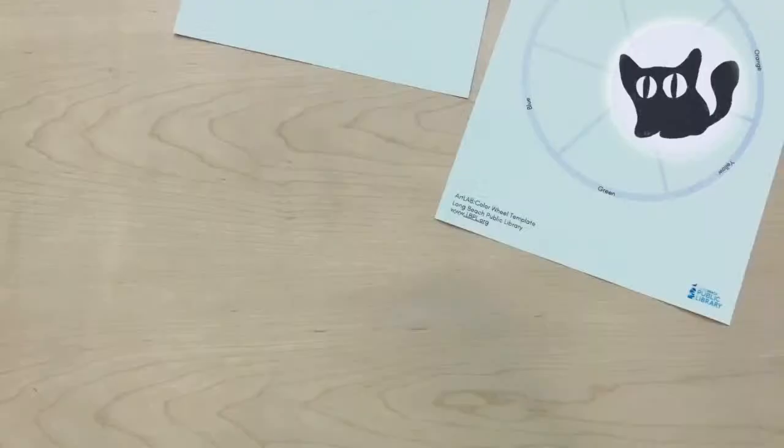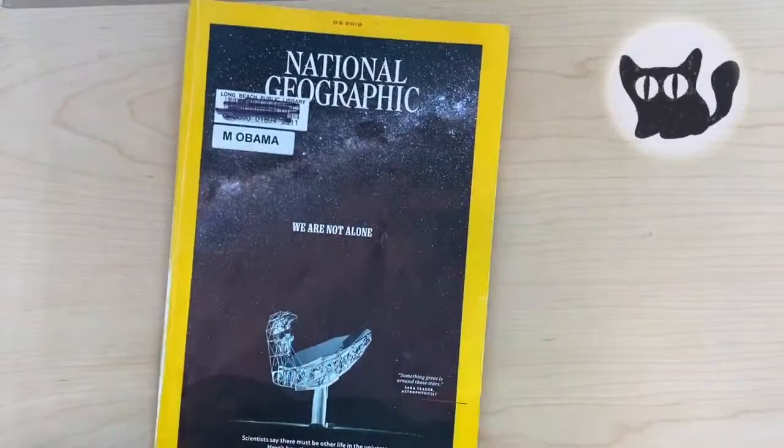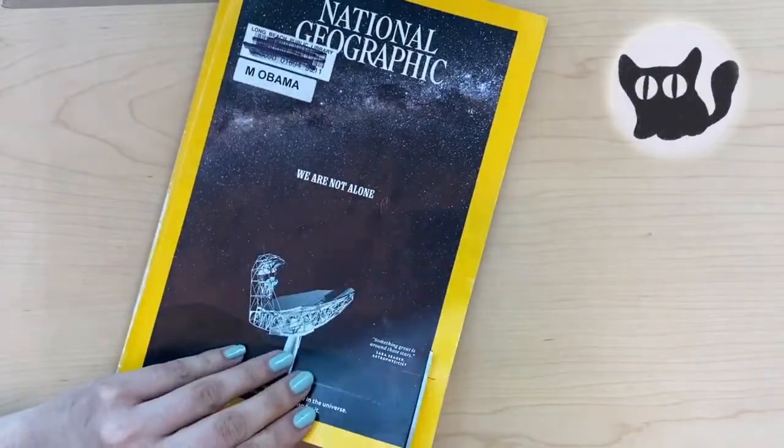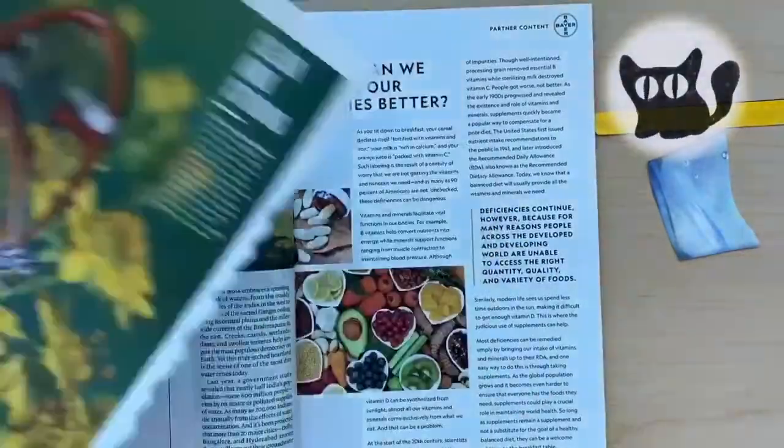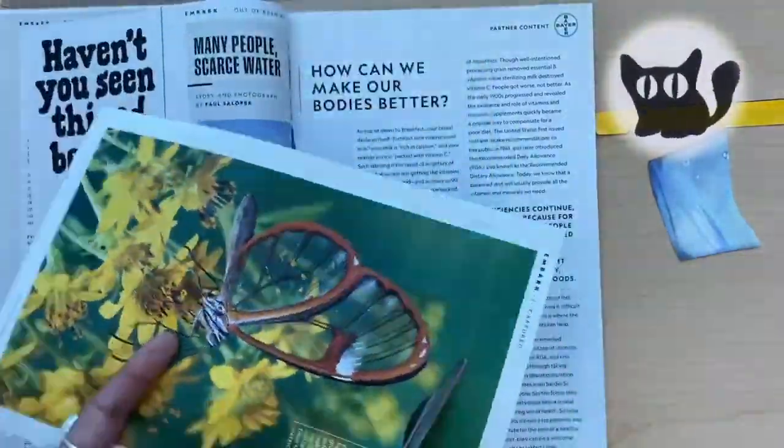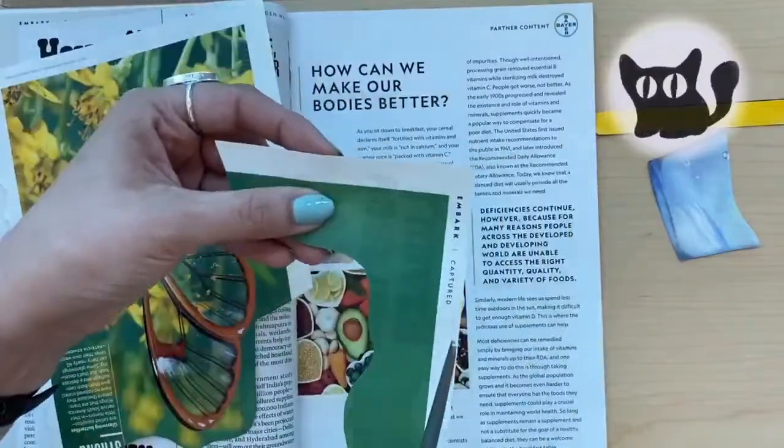Once you have your template, let's get to the fun stuff, color. Grab your old magazines or junk mail, and we're gonna start our search. Look for each of our colors in our color wheel, and you might find more than one on each page.